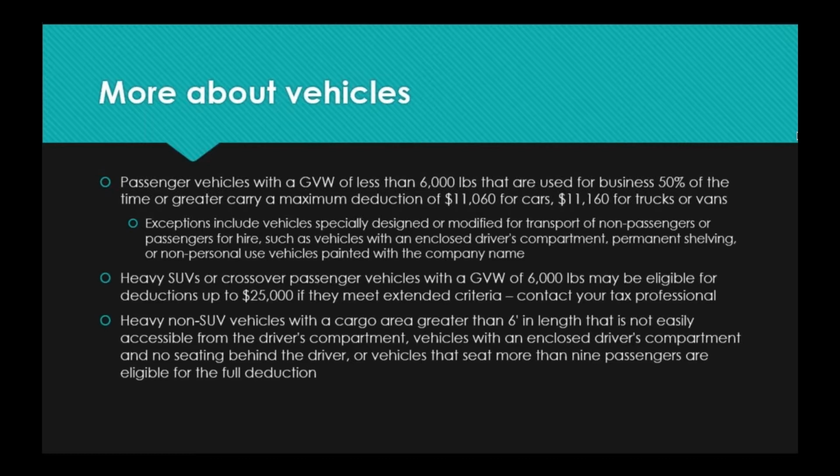Exceptions include vehicles that are specially designed or modified for transport of non-passengers or passengers for hire, such as vehicles with an enclosed driver's compartment. That would be something like a delivery van, a taxi service, not Uber or Lyft. Those are still personal vehicles. The driver compartment is not closed off. So if you think of a traditional taxi, there's usually a partition between the driver and the passenger. That makes it qualify as full business use, which is the full deduction.